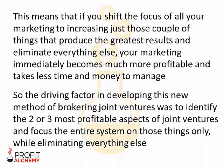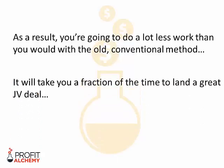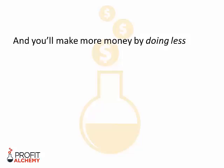So the driving factor in developing this new method of brokering joint ventures was to identify just the 2 or 3 most profitable aspects of joint ventures and focus the entire system on those things only while eliminating everything else. As a result, you're going to do a lot less work than you would with the old conventional method of brokering joint ventures. It'll take you a fraction of the time to land a great JV deal. You'll work with higher quality clients, and you'll make more money by actually doing less.